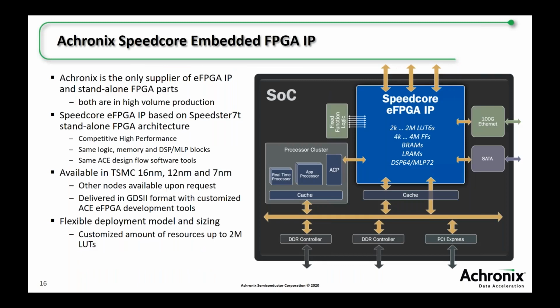Achronix provides embedded FPGA IP, and it's called SpeedCore. It is highly configurable, and Achronix is the only supplier of embedded FPGA IP and standalone FPGA parts. Both are in high volume production.